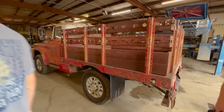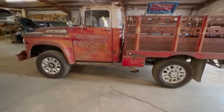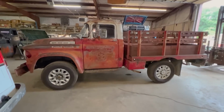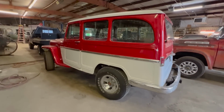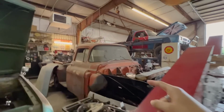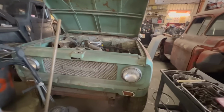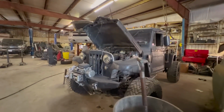This thing is sick. Got new wheels on it. It's an old, that's dope. That is so cool. You got a nice old Jeep, pretty restored, pretty good condition. This is an old GMC, I believe, 50s. And we got an International Scout. And then we've got this sick, mean looking Jeep.